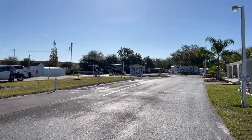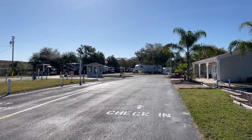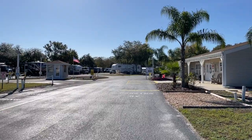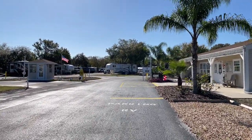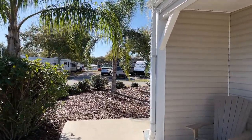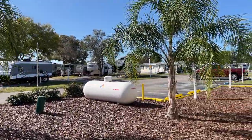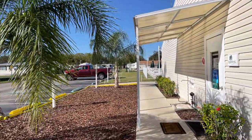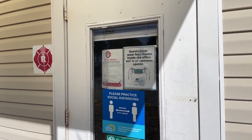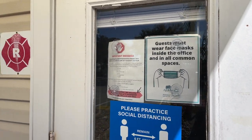Another great thing about this place is that they are LGBTQ friendly. And it's also a gated community, which is really, really nice. So you do have to have a code. Another great thing I like about this place is that they are taking the coronavirus very seriously. So all public areas that are inside, including laundry rooms, masks are required. We'll be coming into the office shortly, but you can see even right here, they have these signs posted everywhere.